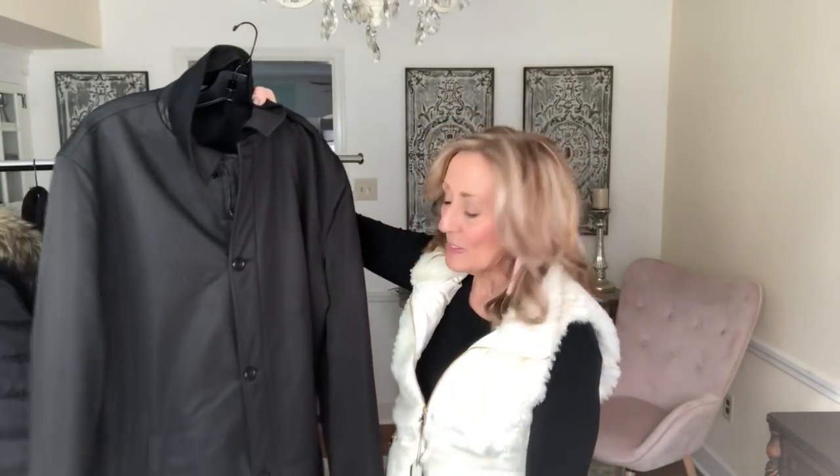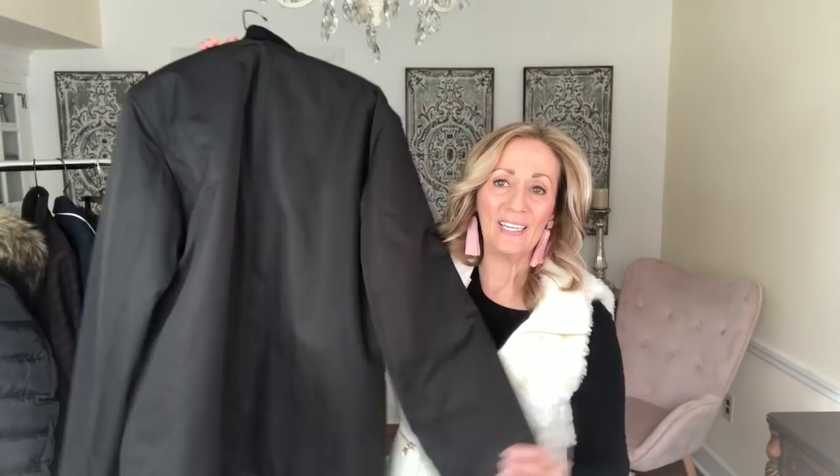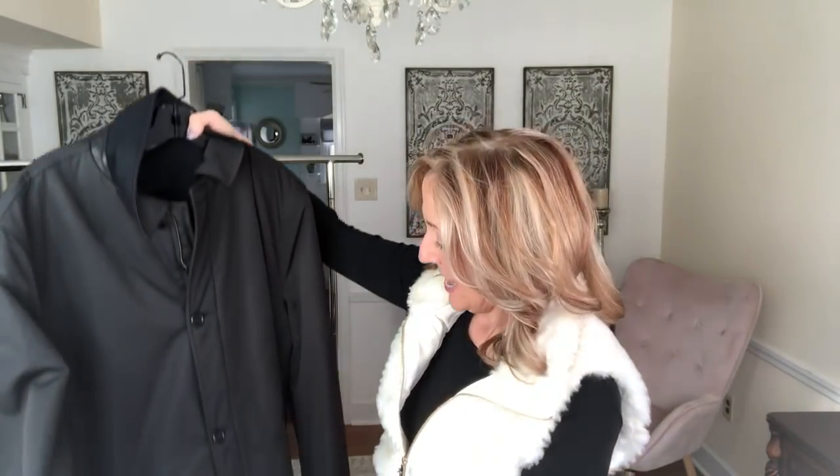This next coat is a wonderful find, a Menegildo Zegna. It is a black reversible men's coat, gorgeous quality. I was thrilled to find this. I did pay up for it, $9.50, and it is in great condition.